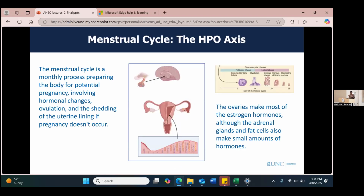As an OBGYN and as a person who menstruates, I think it completely matters for your life. So I'm not going to go back into all the details that Madison went through beautifully. But basically, the menstrual cycle is a monthly process of preparing the body for potential pregnancy, right? If you distill down the point of the cycle, that is essentially the cycle. You're training your body every month to prepare for pregnancy. You exercise the body and then you let it go. Exercise, let it go. And then whenever you decide to get pregnant, that's when you get pregnant.